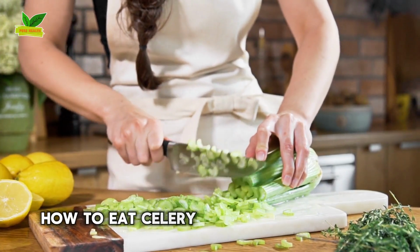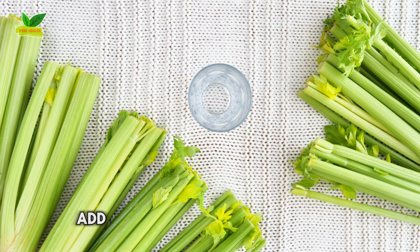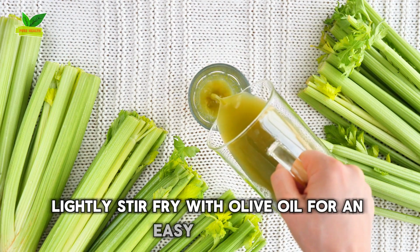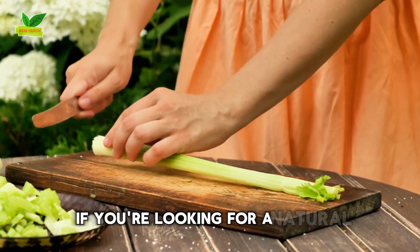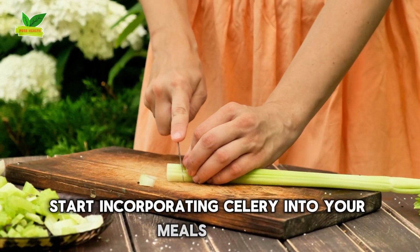How to eat celery for maximum benefits. Drink fresh celery juice daily. Add to salads with fresh cheese. Lightly stir-fry with olive oil for an easy side dish. If you're looking for a natural way to manage blood sugar, start incorporating celery into your meals today.